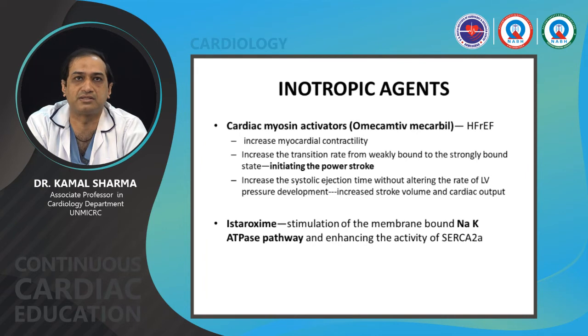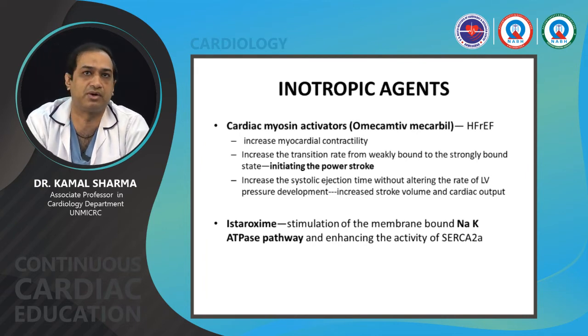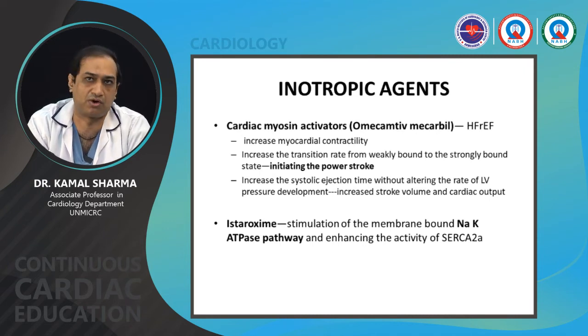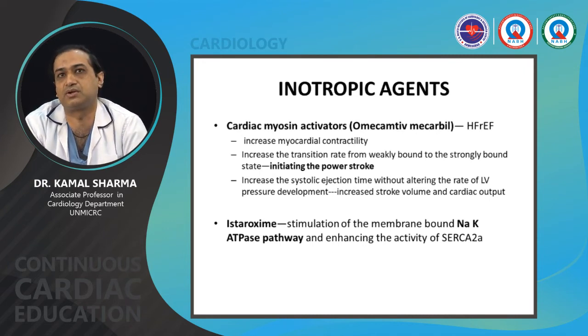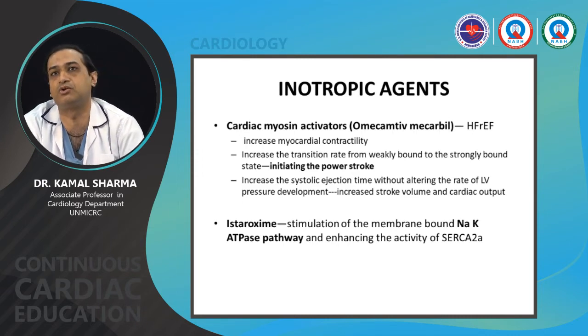Omecamtiv mecarbil increases myocardial contractility, and it increases the transition from the weakly bound to the strongly bound state, hence initiating the power stroke of the myocyte. Increasing the systolic ejection time without altering the rate of LV pressure gradient leads to increased stroke volume and cardiac output.